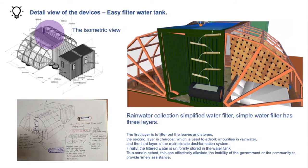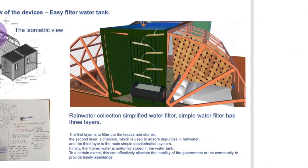The simple water filter has 3 layers. The first layer is to filter out the leaves and sticks. The second layer is charcoal, used to absorb impurities in rainwater. And the third layer is the main simple dechlorination system. Finally, the filtered water is stored in the water tank.